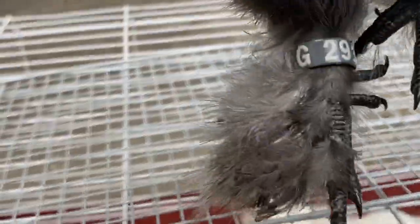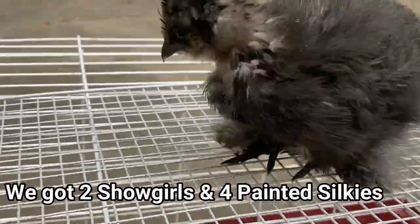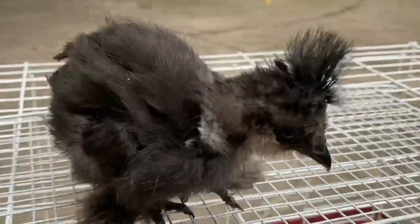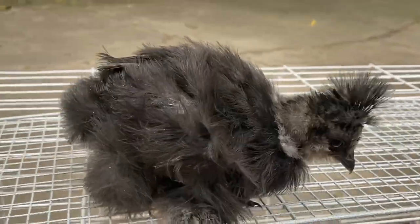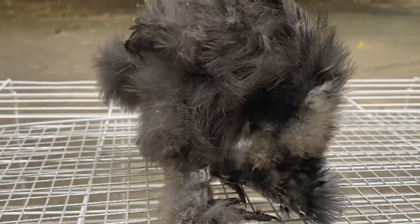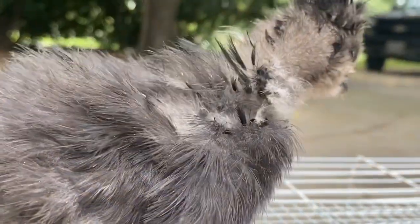Here's the black Silkie. And this one has a band, just to identify it. It's a big band, isn't it? This is a show quality chicken. You looking for food? Has a band? Look at her. She said she bands them to keep track of them.